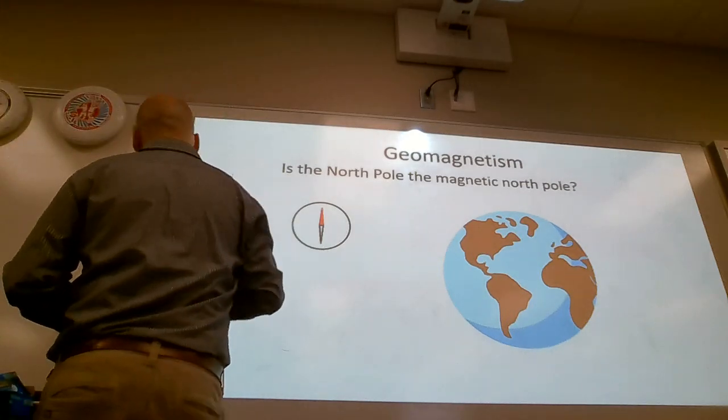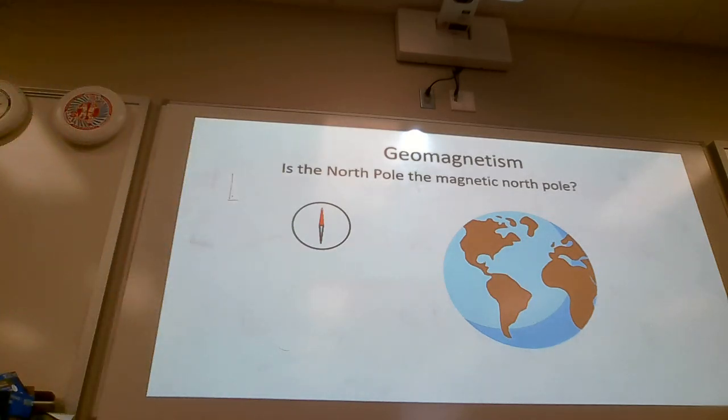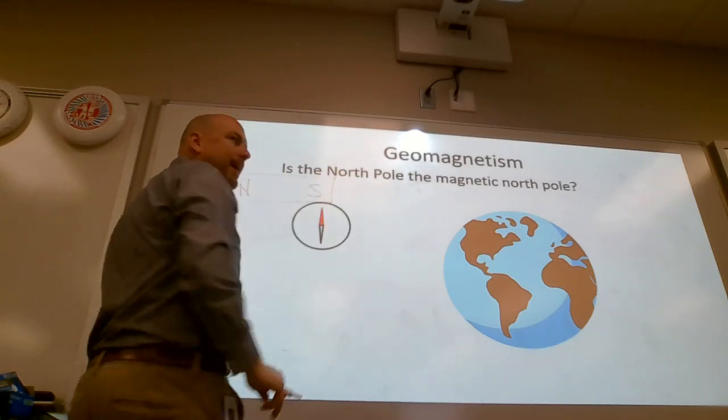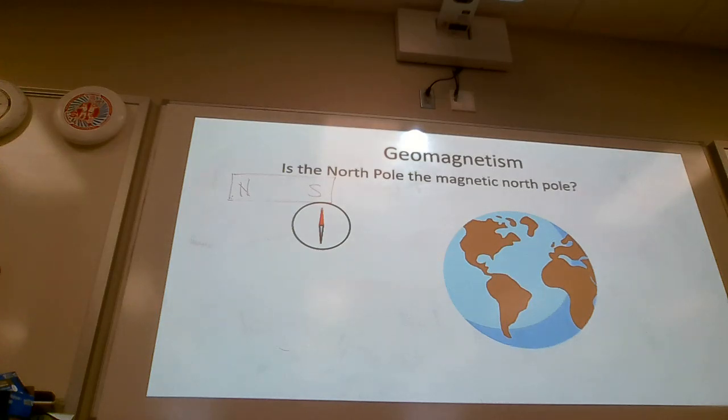Because compasses point which way? North. That's why we use a compass. Okay. But in the lab, you found that magnetically it points south. Okay. That's where the what should come from.